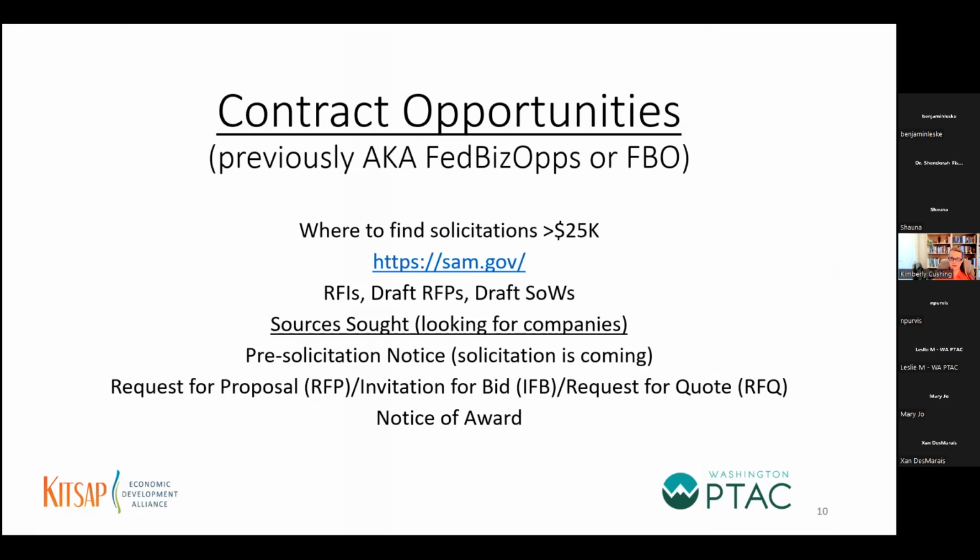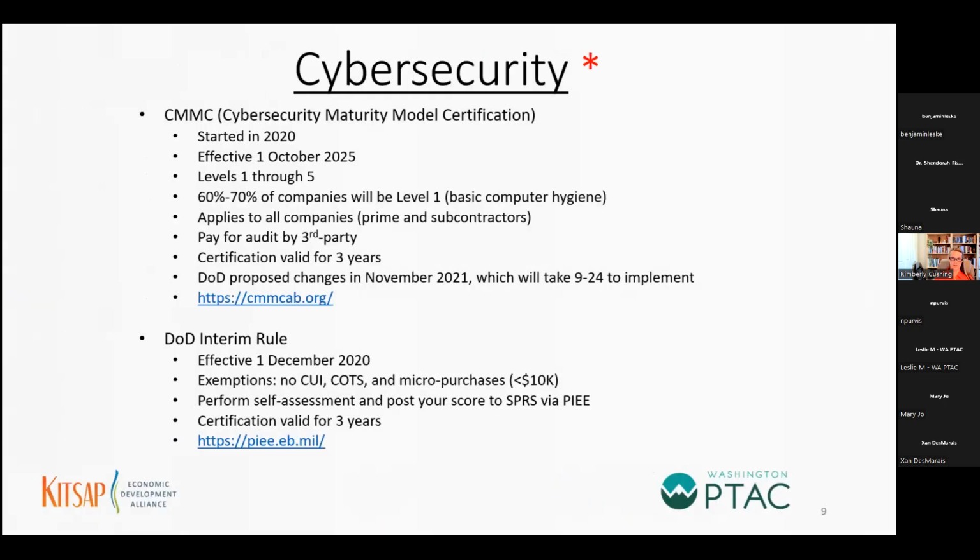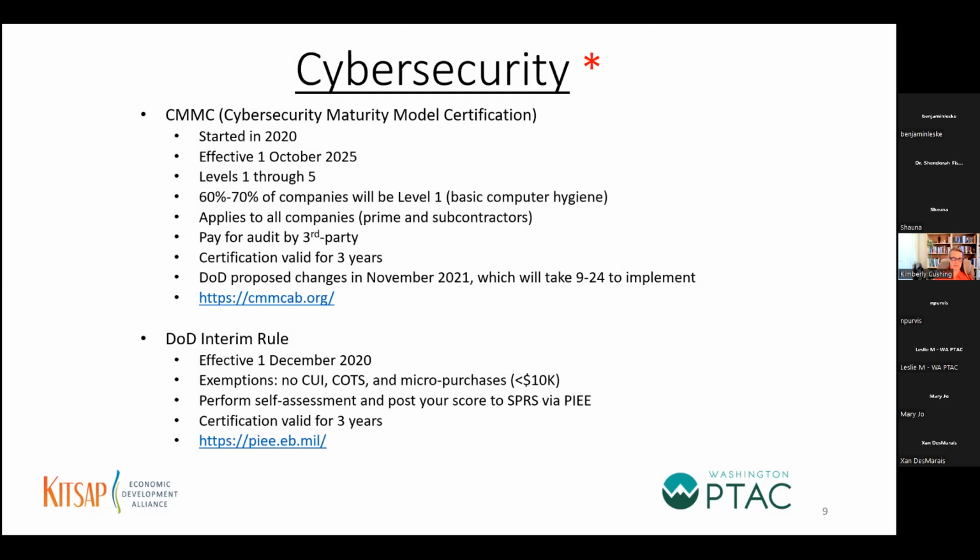Terry? Yes, question. Somebody did have a question on the cyber page, and I think it would be a separate class or just a one-on-one discussion. They said, do you discuss facility security clearance requirements and how to receive an FCL for a small business? That is really not part of my class on cybersecurity, and it is not part of CMMC, and it's not part of the DoD interim rule. That is a separate process to get a facility clearance. I don't have a class on that. I don't know of a class on that.